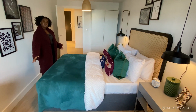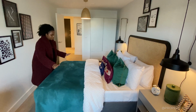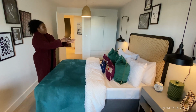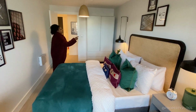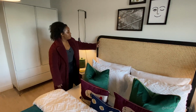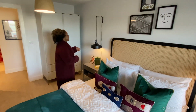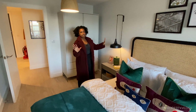You could probably upgrade that to super king if you really wanted to, but you're not short of space because you've got a bed here and then you've got your bedsides either. And I love this. I know this is all staging, but I love this rattan, wicker effect boho headboard, which is really in at the moment. And these are pretty cool. So this is all staging, not to do with the apartment.